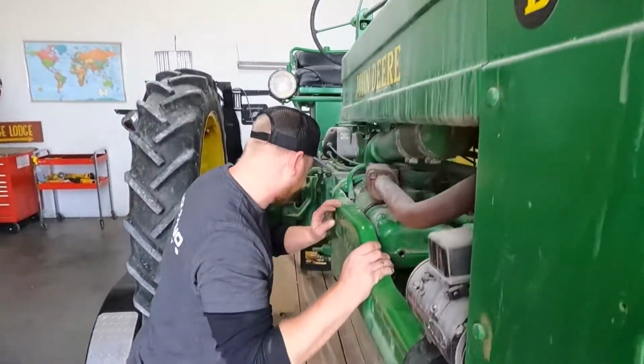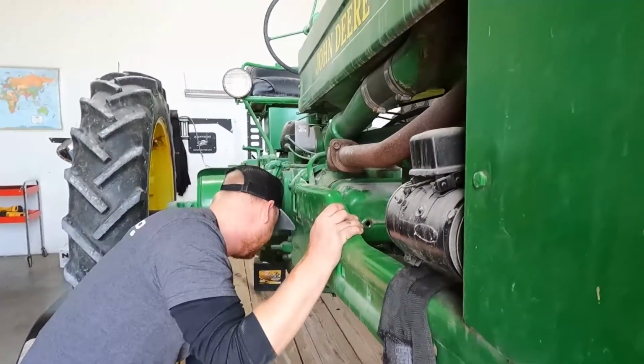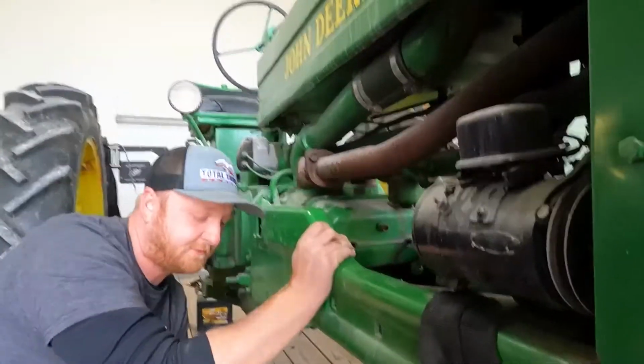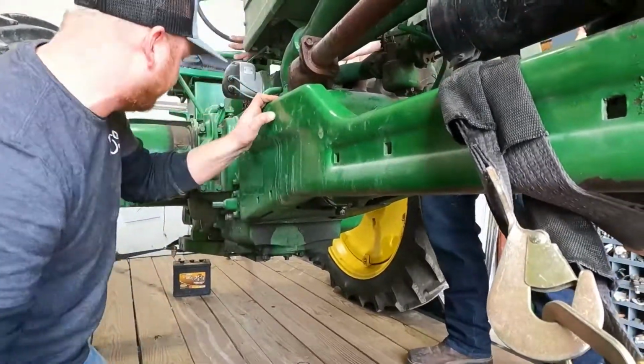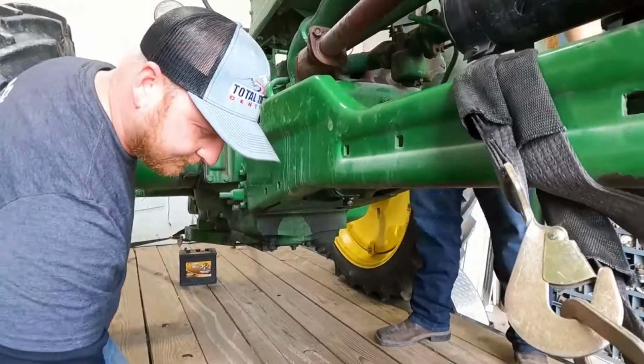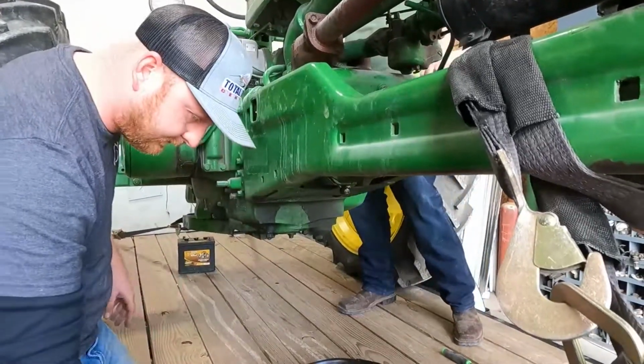I do appreciate that this is being done on my trailer. I thought you would appreciate that, Marty. Yeah. That's why we're doing it. I do appreciate that. It's okay. I'm getting a new trailer anyway. This one just won't look as nice.